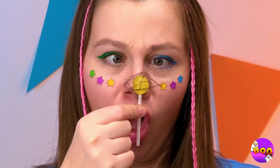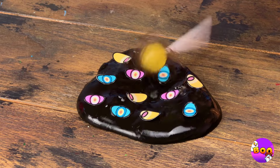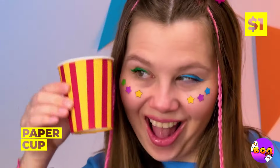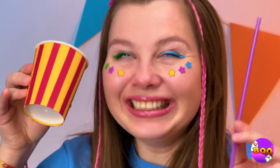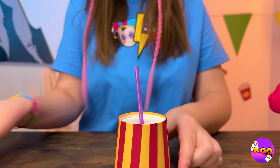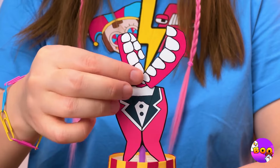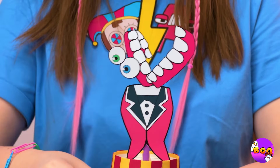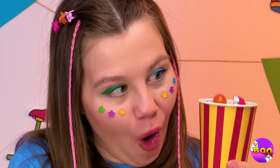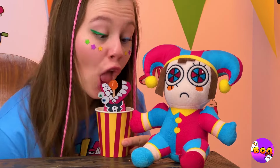Ooh, a lollipop. Oh, this just isn't our day, is it? It's okay. All you need's a paper cup. Place a straw through the middle. And it looks like Kane wants to help. He'll keep your lollipop safe for you. And he's always up for hide and seek.